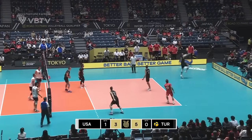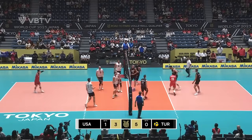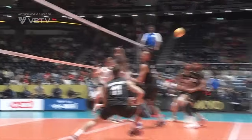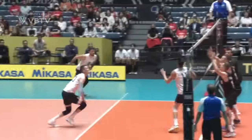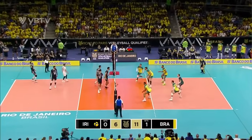Bayraktar. Incredible reflex defence, but has to be shoveled back over and taken this time from Christenson. Tried that once already in the point. Second time, it worked. Some fabulous defence. Longest rally of the game. Christenson rubbing salt. Falling onto the floor.